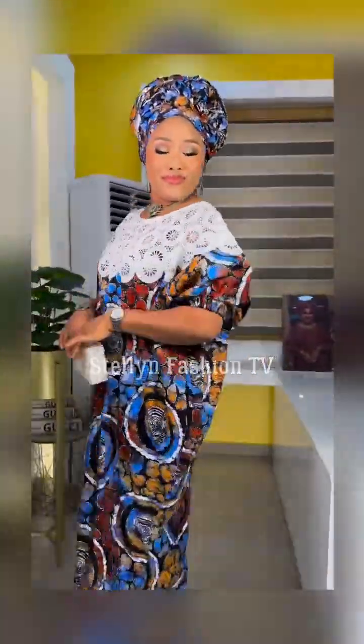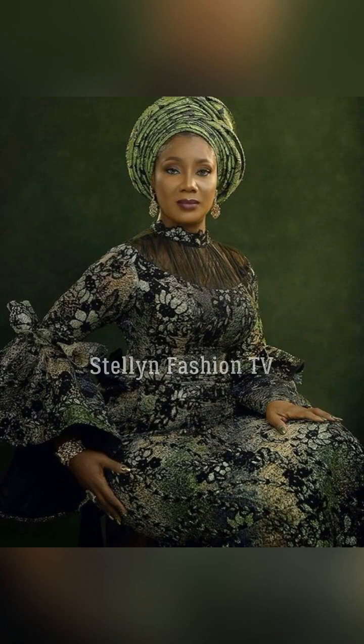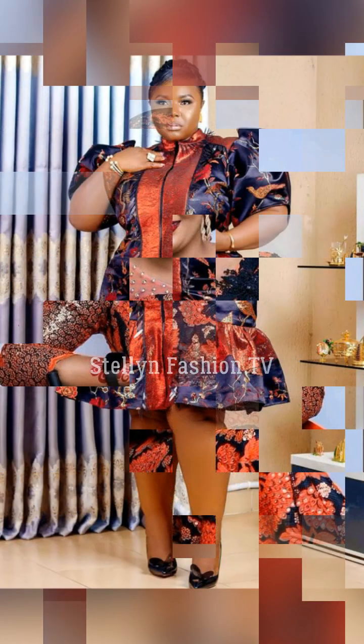So today I'll be showing you, as usual, beautiful styles in lace, in Ankara, in velvet, in dry lace, in cord lace, in whatever fabric that you may want to use to make your own outfit, like skirt and blouse, gown, maxi gown, Iro and Buba, blouse and wrapper, Boubou, Kaftan, for that special occasion that you may want to attend in the near future, like your wedding, as a wedding guest, for birthday photo shoots, naming ceremony, housewarming, baby dedication, get together.